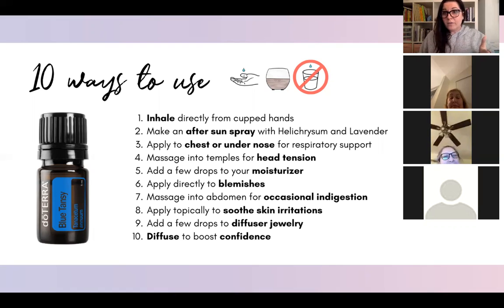This can also help after sun with helichrysum and lavender. It can help for respiratory support. If you have any blemishes, you can just kind of use it as a spot treatment.